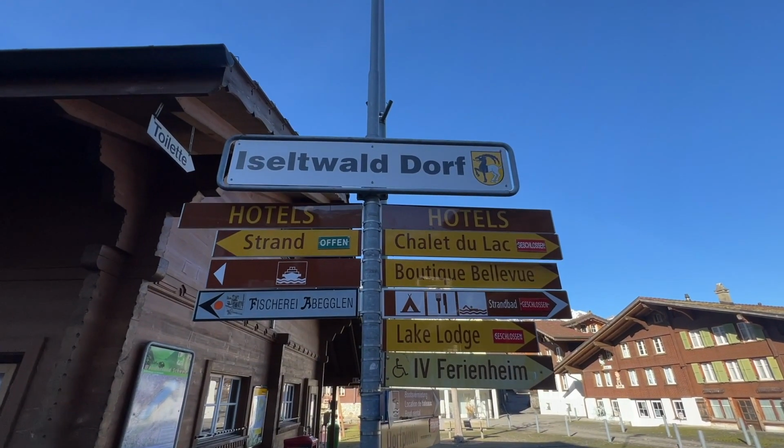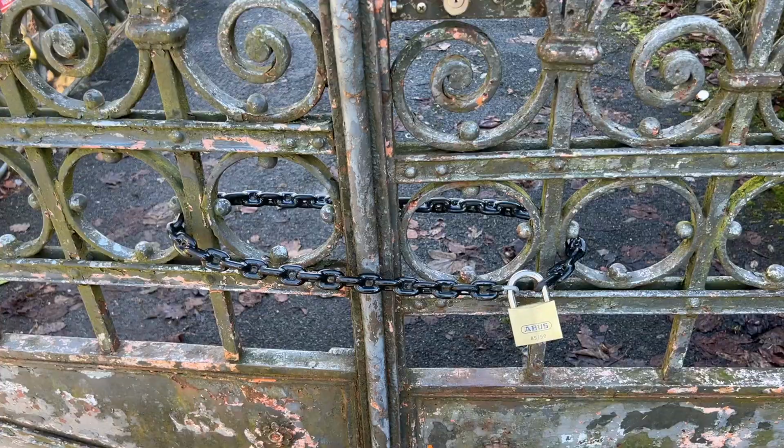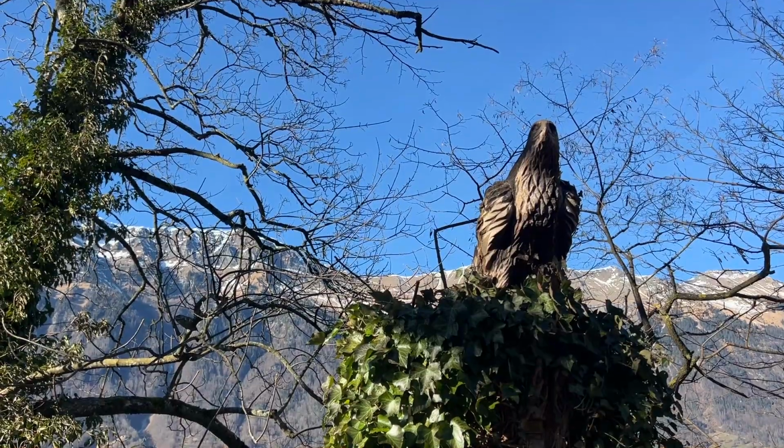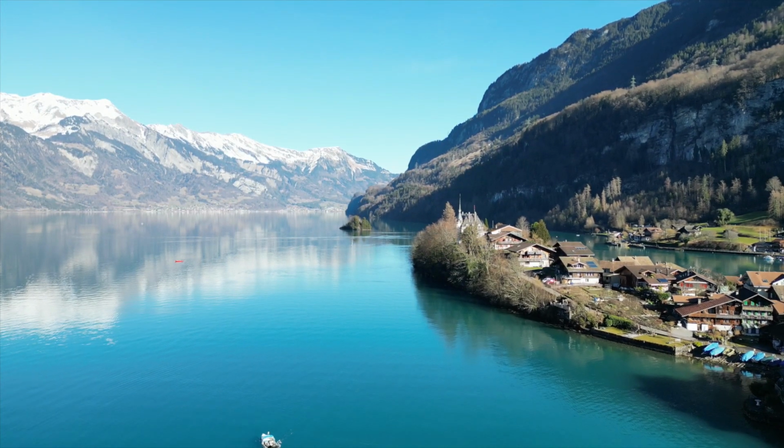There is a fancy chateau at the edge of the village, but oh well, it's closed. It is private property, but it's okay. I will take a drone out and see how fancy this chateau is.